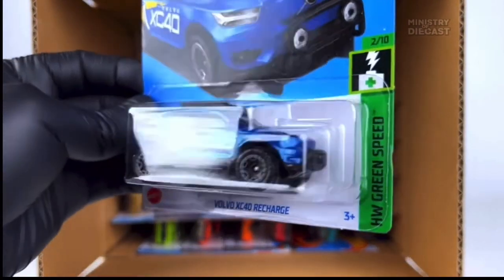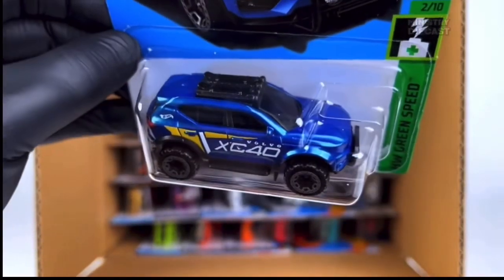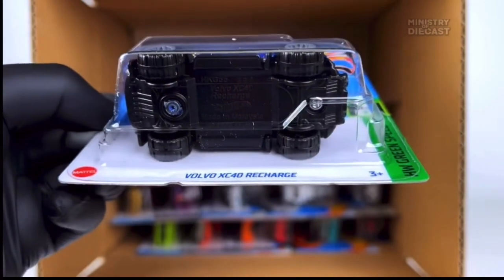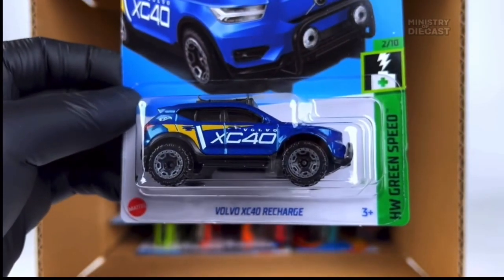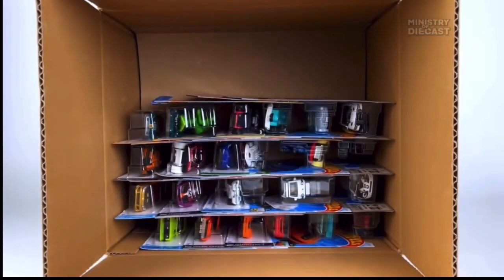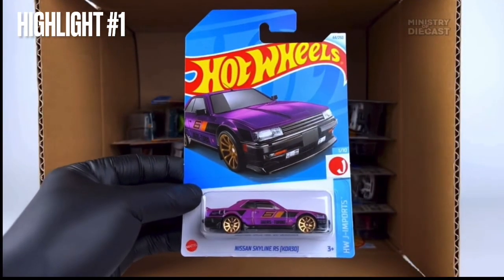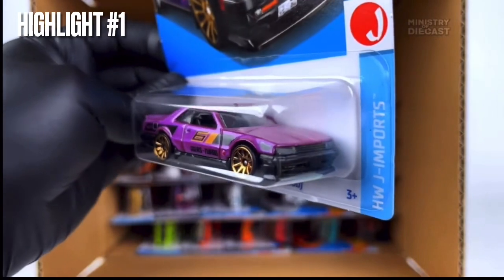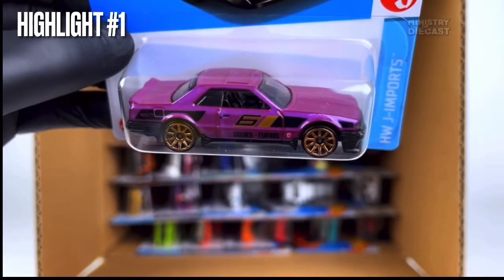This is also returning from the previous case, the Volvo XC40 Recharge. This was a brand new casting for 2023. Debuted in a metallic green colour, now in this interesting blue. Does receive side tampo as well as rear tampo, and it's in kind of a race look. I actually do like that quite a lot, and it definitely does compete with the debut car. I don't know which one's nicer, they're both fantastic.